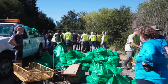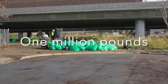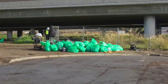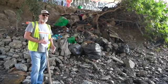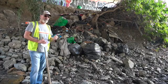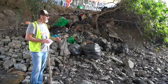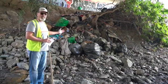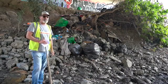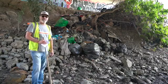Our group this year will probably reach the 1 million pound trash mark, which is crazy to think about. 1 million pounds of trash. What we would like to see is to restructure this so that it makes sense for both parties. It's healthy for the environment, and it's healthy for our homeless people, because thinking that living in squalid conditions like this is a benefit to our homeless, we need to rethink this situation.